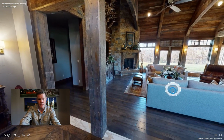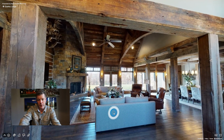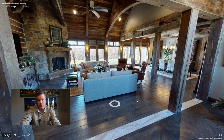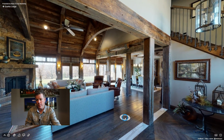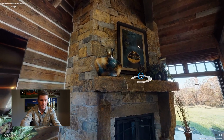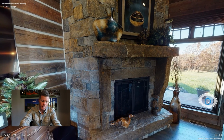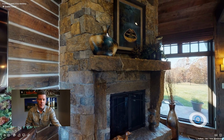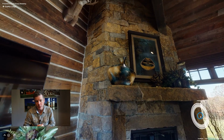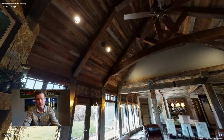You'll notice the very expansive living room ceiling, very custom. You'll see the reclaimed wood that we used, the timbers for supporting the upper level. The fireplace is one of my favorites. You'll notice a real mason built this. It's full bed depth, hand-shaped pieces, and the unit itself has some hand-carved stone corbels on each side supporting a stone mantle. So it really fits with this style well.